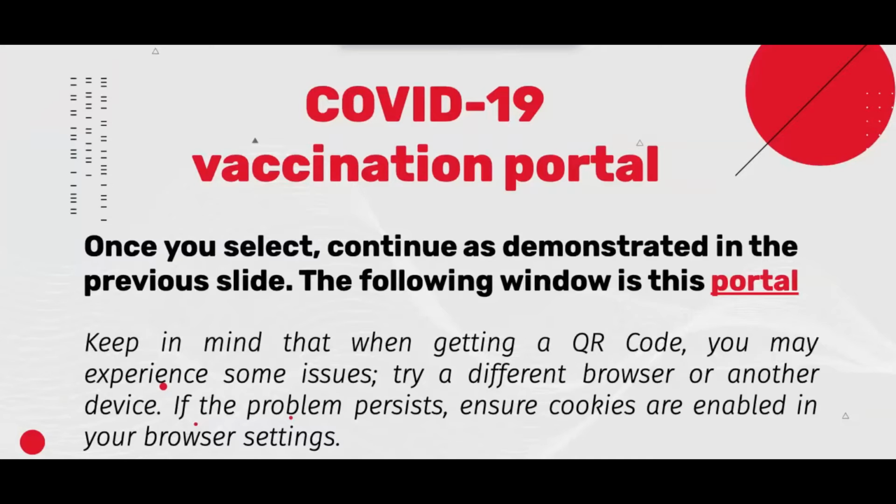Just keep in mind that if you are attempting to go into this website, you can experience some issues. Sometimes you'll have to use a different browser. For example, if you're using Google, you might want to use Safari or Firefox. You can even use a different device. Sometimes it could just be the connection if you're using your mobile phone, and you might want to go on a laptop, computer, or even a tablet. But if the problem continues to happen on different devices, then you can go into your settings and make sure that cookies are enabled in your web browser settings.